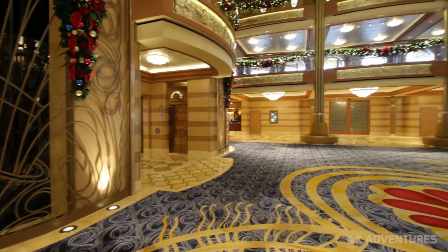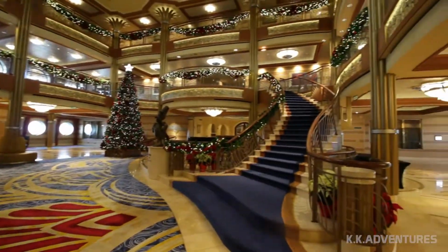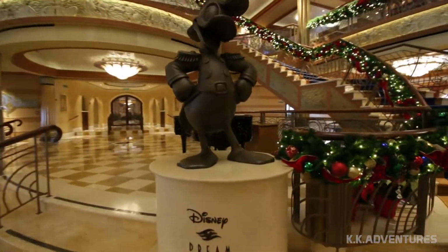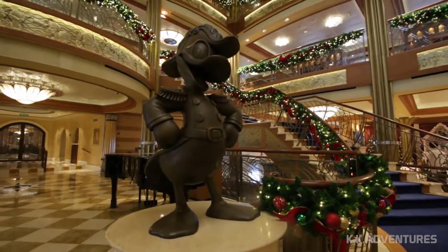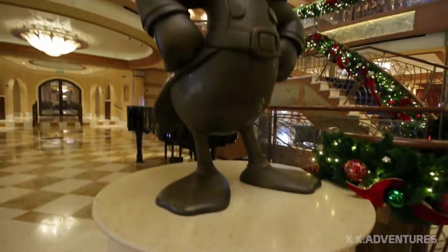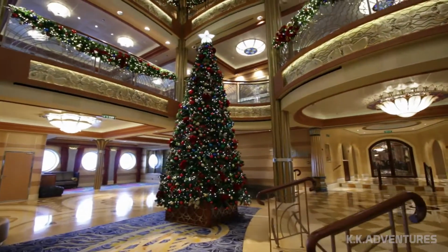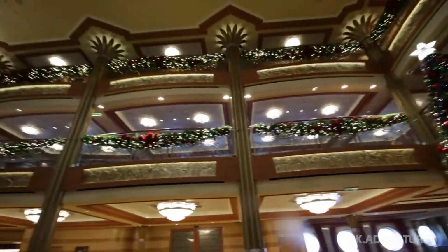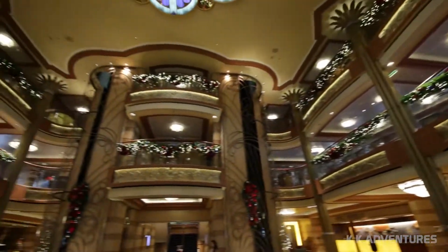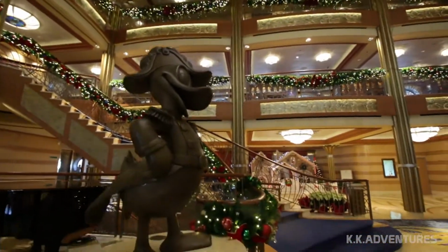Here's what the lobby looks like here in the Disney Dream, with nobody in it. And here's Donald Duck, the mascot of the Disney Dream. And there's the name right there. And it is Christmas time on this cruise, so they have a tree here in the lobby and garland for two floors above us here, all Christmased out. And there's Donald again.